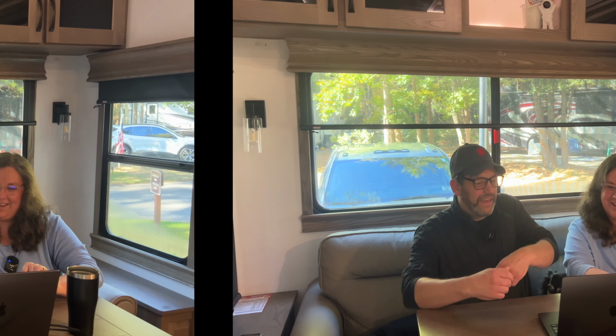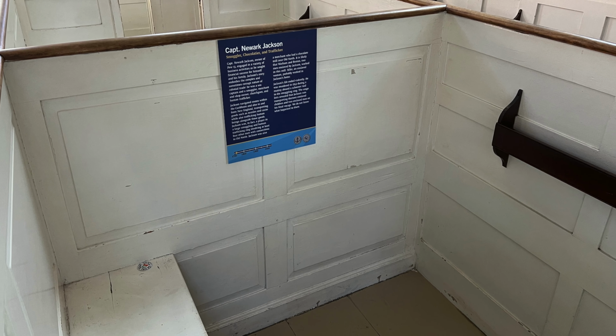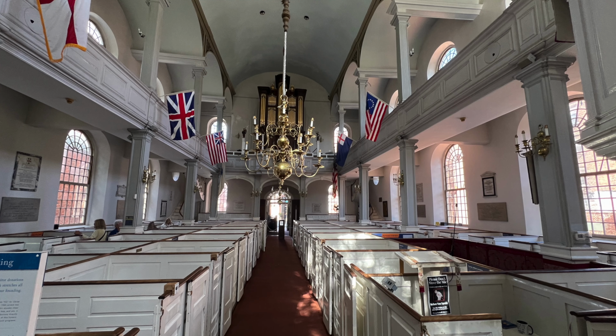It was also very interesting, the, I guess maybe a pew box. I don't know exactly how you would put it, but families could buy it and then they could decorate it however they wanted. So when you went to church, you always sat in your same box with your same pew, and it was decorated the way you wanted. And I thought that was pretty interesting.